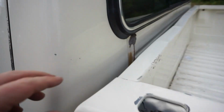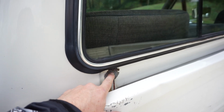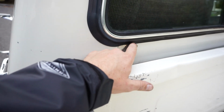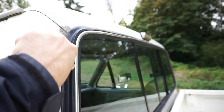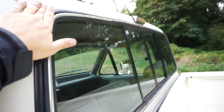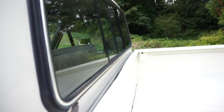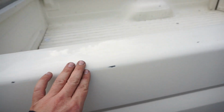A couple chips on the front of the bed. It had a canopy on most of its life, so the inside of the bed is in phenomenal condition. This is a common area because they had the canopy style that went around the seal. It wore some of the paint away that chipped, but it's just a little surface rust. It's nice and solid. Both sides, for some reason, there's no water condensation coming in, but there's a little bit of silicone. I would just go ahead and take that off. I think it had something to do with the canopy. But canopy does put a little bit of wear on the top of the bed rails.